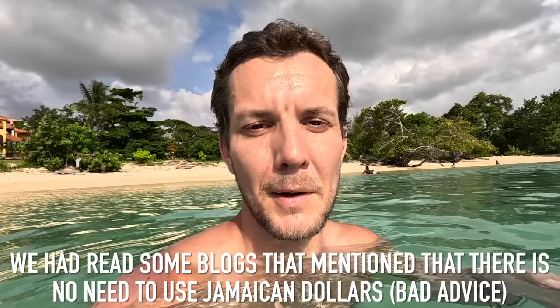So we basically lost money when we were paying for it, and even with the change, I think that was like 11 or 12 dollars. So we obviously don't want to pay 11 or 12 dollars extra for the meal for no reason at all. So that's why we got the Jamaican dollars, in case that ever happens again, and we'll just pay with their local currency. And yeah, none of that should happen.